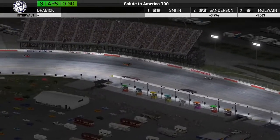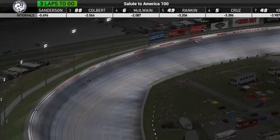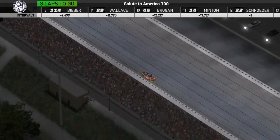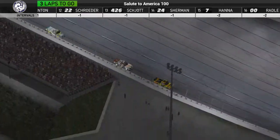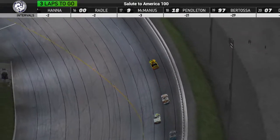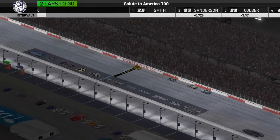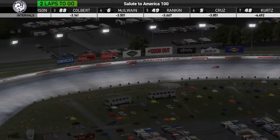So we are now 3 laps to go here in our Salute to America 100, brought to you by Goat Locker Racing. Been a great race so far, and Jonah Colbert gets underneath Cody McElwain for 3rd place. Doesn't quite clear him. Clears him at this point in time, and now moves his number 88 truck into 3rd place. Yeah, I think Cody is just, he's worn that truck out. Scott Rankin is closing up on him now, along with his teammate Alex Cruz, as Eddie Smith makes his way around the lap traffic.